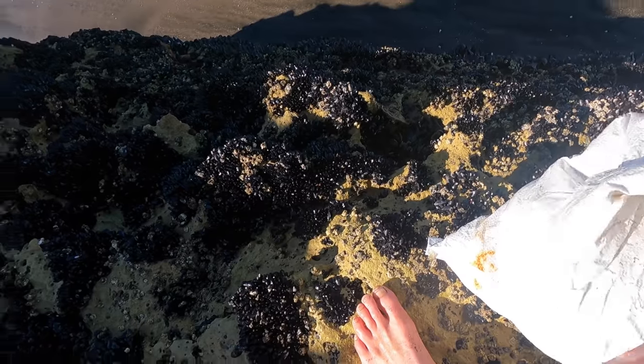Sharp little buggers, but all worth it. It's gonna be super tasty. Gonna chuck these on the bike. Oh, tough in the feed up.